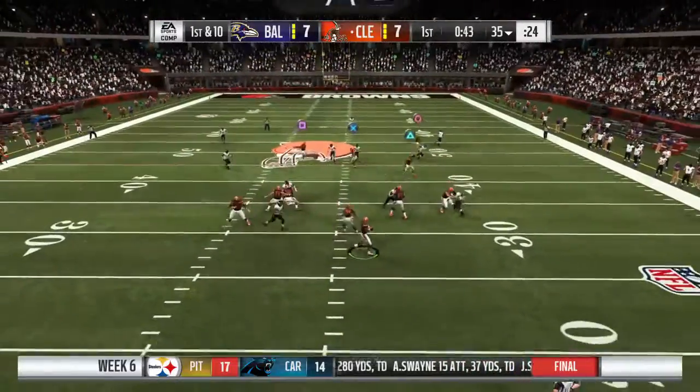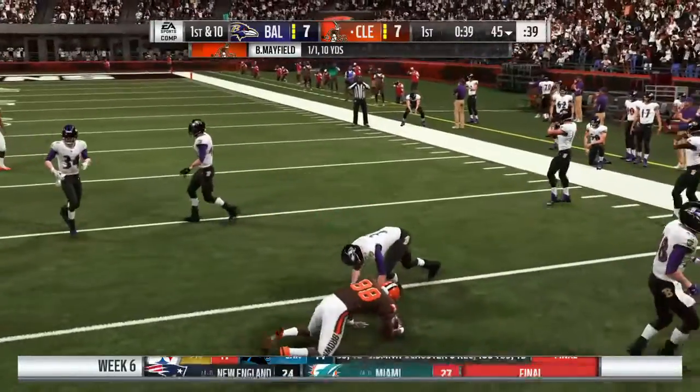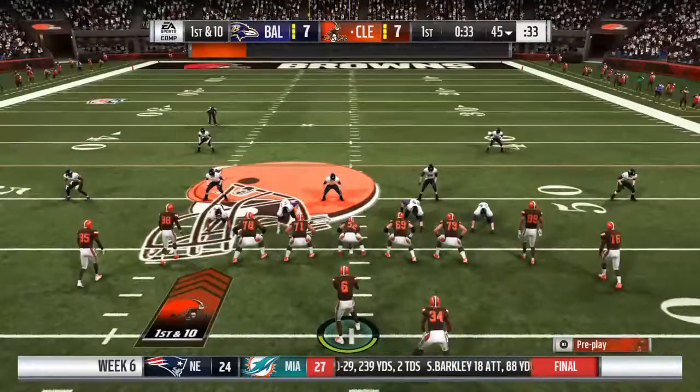Now a play fake here on 1st down. Throwing right, and that's complete. And he'll be tackled right on the chalk of the 45. It's a gain of 10, and the Browns are going to get a 1st down.